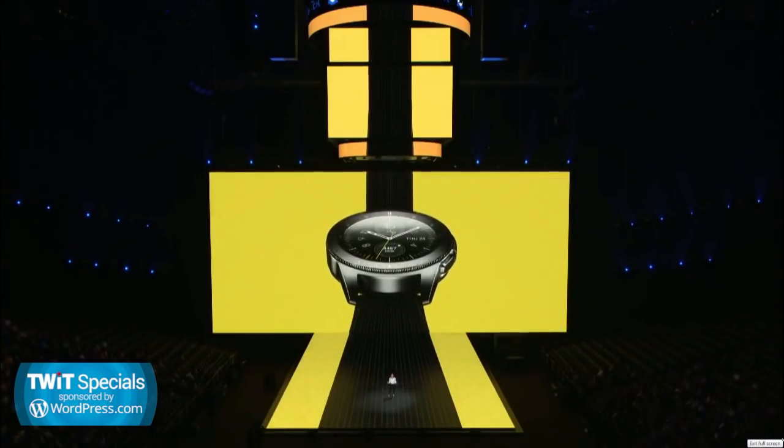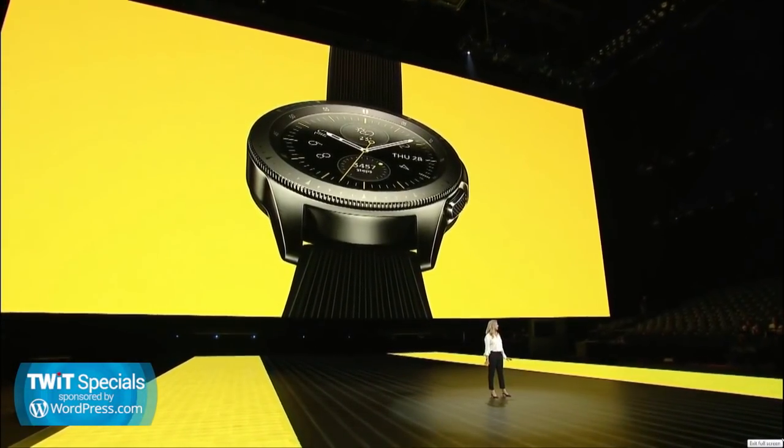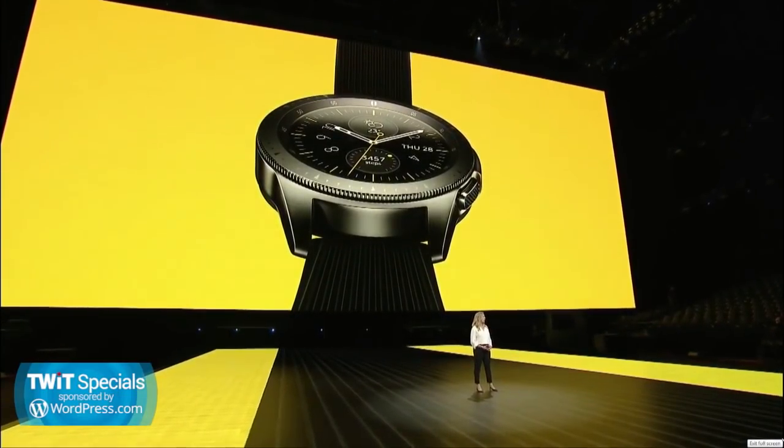We heard you. You want your smartwatch to be connected without always relying on your phone or even your charger. Well, the Galaxy Watch is here. There we go, there's the name. Samsung gives you the Galaxy Watch, the freedom to break away and still stay connected longer.